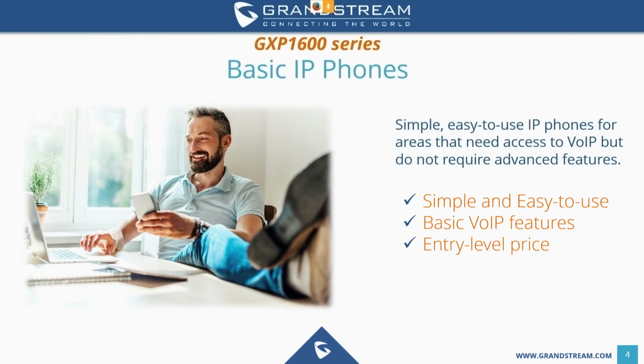So the GXP 1600 series of basic IP phones are ideal for those that need simple, easy to use IP phones for areas that need access to VoIP but do not require advanced features. These devices are built to be simple and easy to use. Somewhat of a streamlined interface, but again, they're simple, easy to use phones for people that simply need access to VoIP but don't need advanced features. Basic VoIP features and truly an entry-level market-leading price.